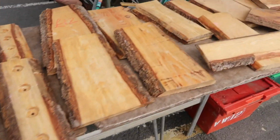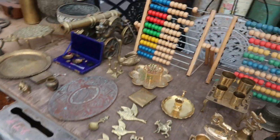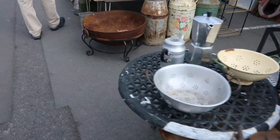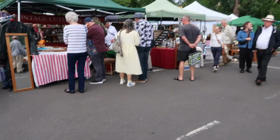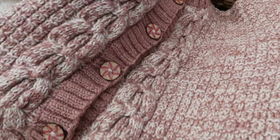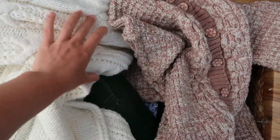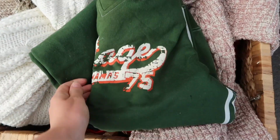Look at these. Morning. The old abacuses. I know the dangerous bit is going to be the clothes. That's going to be the vintage. It's cute. Oh, that's lovely. So cute. Hand knitted. It's not itchy as well, which is really cute. I often find things are so itchy when they're wool. Vintage hoodie.